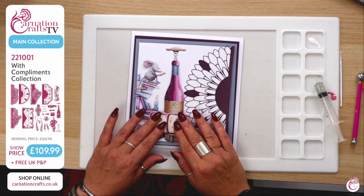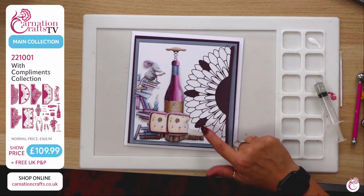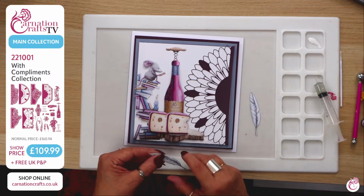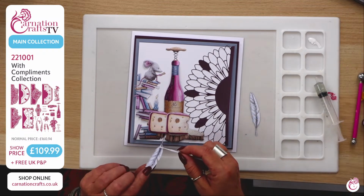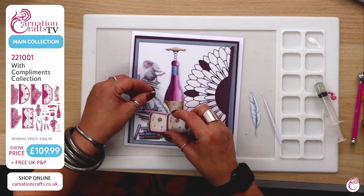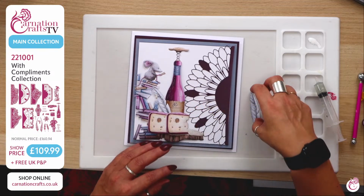And then all we're going to do just to finish it, tiniest bit of decoration. We don't need much because we've got a lot going on here. So it's just those tuck-ins, 2 little feathers. That's all I'm using. Little bit of wet glue. And it's just going to overlap onto that wine and over there. I don't want it to mess that candle. Just place.